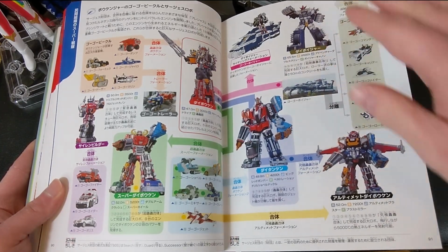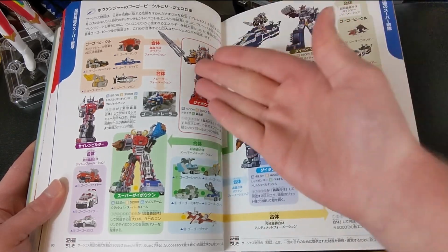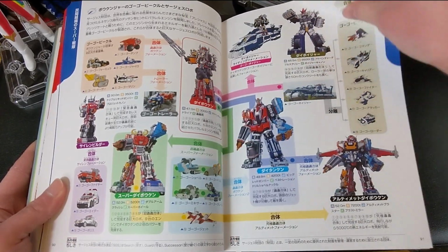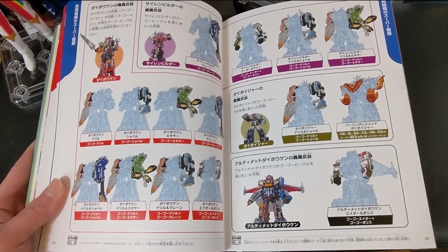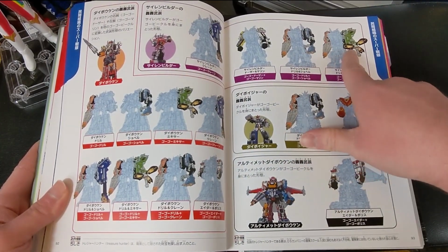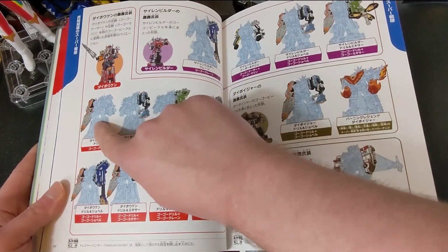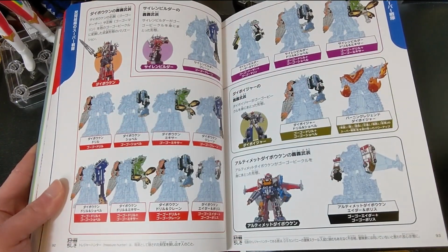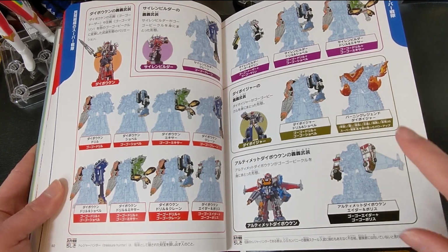And what's really cool is that here you get the base, the main combinations, Daitanken, Ultimate Daiboken, things like that. But then the following page shows all of the different extra combinations. So, when the mixer and the drill was on Siren Builder, or when just the drill was on Daiboken or something. Extremely comprehensive. And here's another perfect example of some deep cuts.